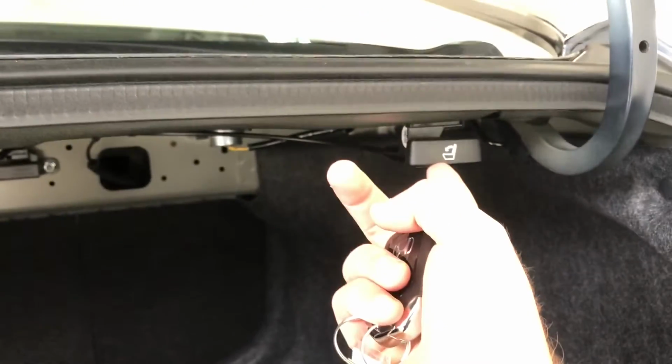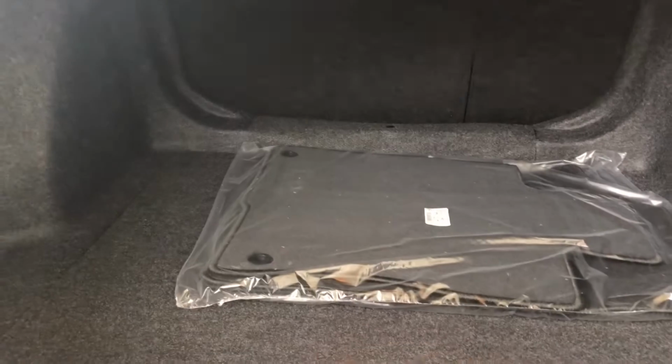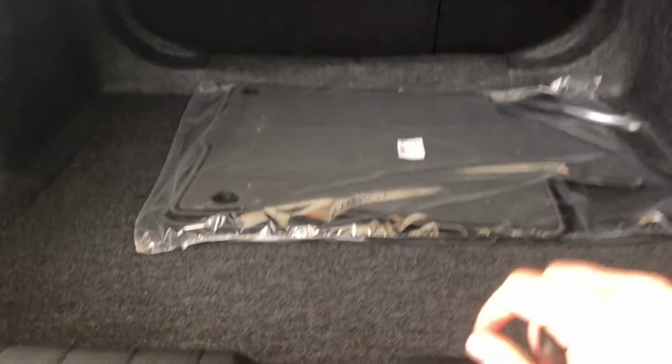You can bring those down with these levers right over here. You got 1 and 2. And as you're going to notice, you got some padding down in the trunk. Whole point of that is to make a quiet ride for the passengers in the back seat so you don't hear that road noise. Then also if you got cargo back there, you don't want to have it kind of jump around, jingling and all that.